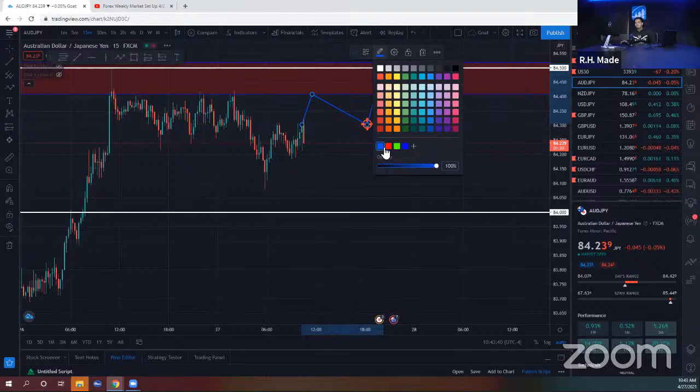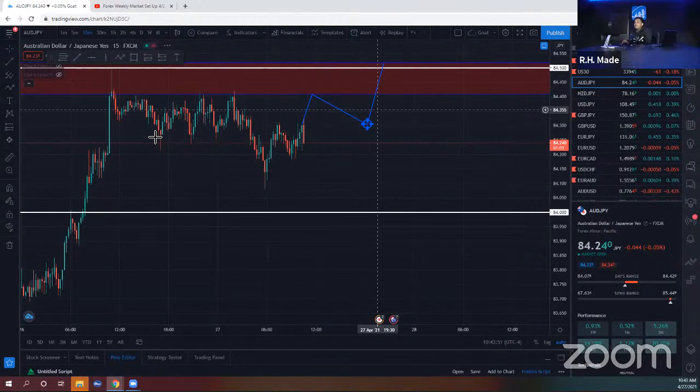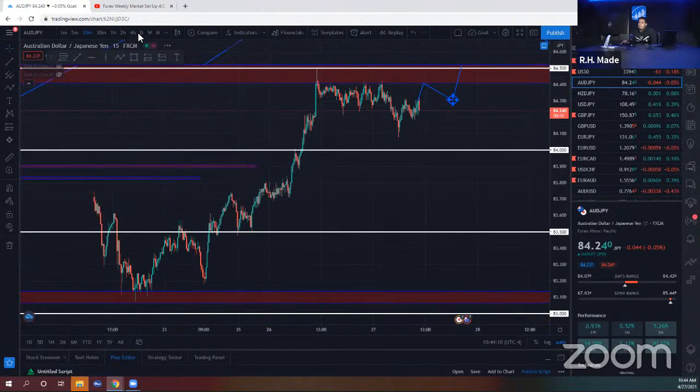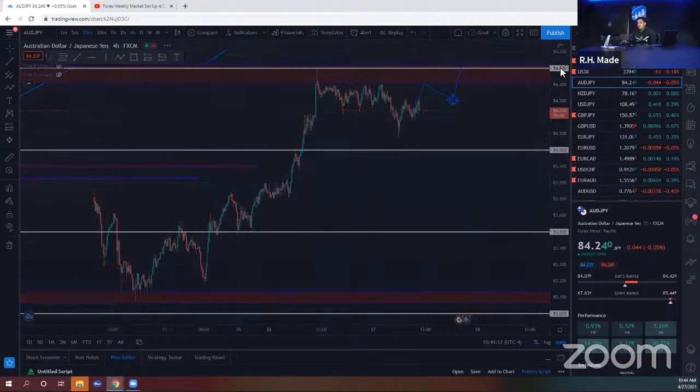So this is an aggressive entry that we got here. If you want a safe entry, wait for the break and retest of this higher high. So that concludes my analysis for AUDJPY. Overall, we're planning on buying. Short term, we are going to sell the counter trend.